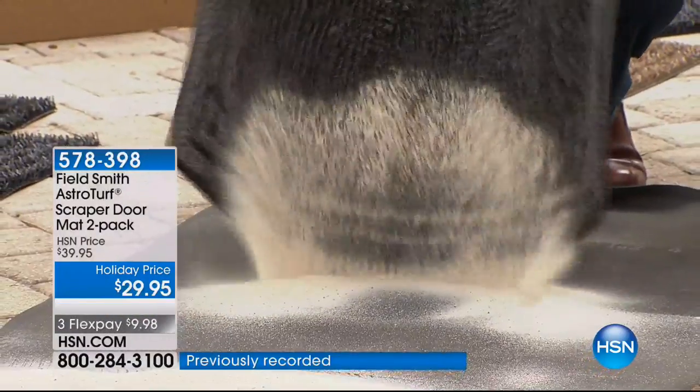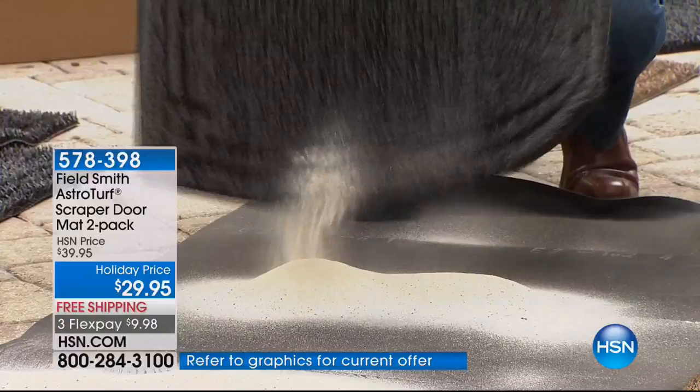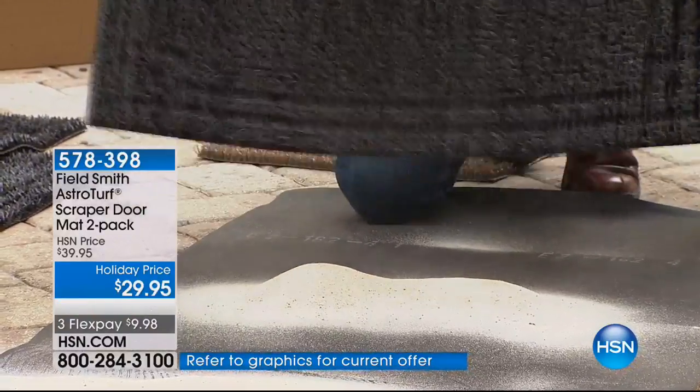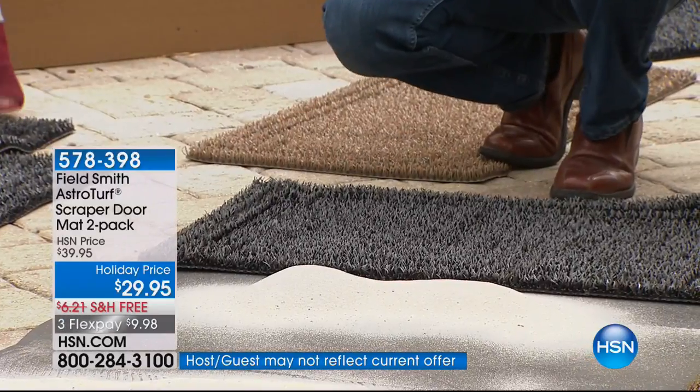Look at that. I mean, that is a pile of sand. And here, imagine doing this. So maybe after a week or two or a month, you can just pick up that mat and it's completely free of dirt now. Look at that. And you go right back to that door and it continues to do a job.